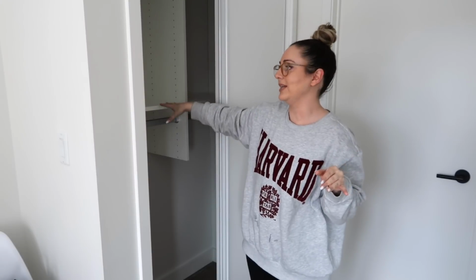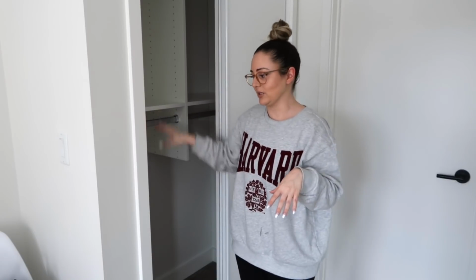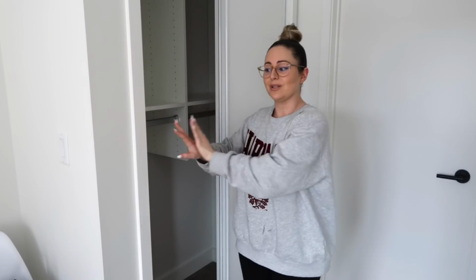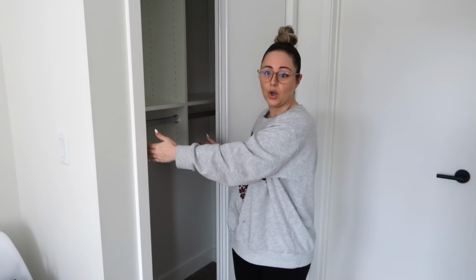So this is where we're going to have all of my sweaters up top, and then this is the medium hang at the bottom over here. So this is going to be cardigans, anything that's a little bit longer than a sweater, blazers, shorter jackets, I'm going to be putting them over here. So this is still going to be coats at the bottom, and I'm doing this side all of my nudes and the other side is going to be all of my dark.